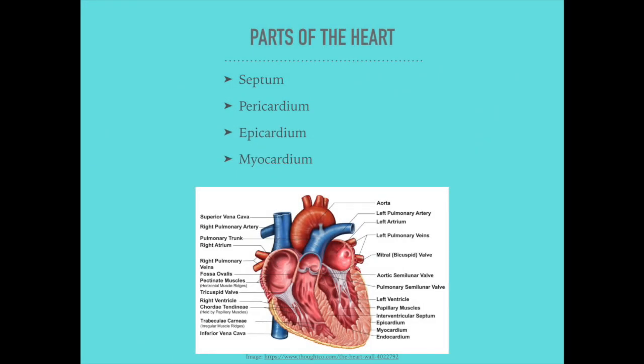A wall of muscle, called the septum, separates the 2 sides of the heart. A double-walled sac, called the pericardium, encases the heart, which serves to protect the heart and anchor it inside the chest. Between the outer layer, the parietal pericardium, and the inner layer, the serous pericardium, runs pericardial fluid, which lubricates the heart during contractions and movements of the lungs and diaphragm.